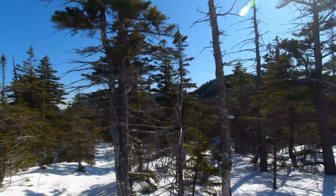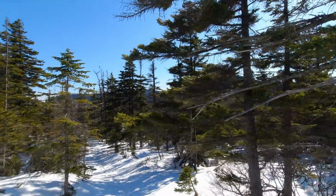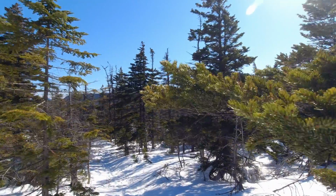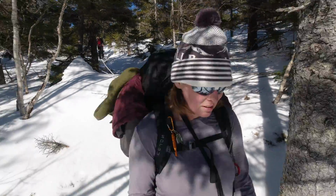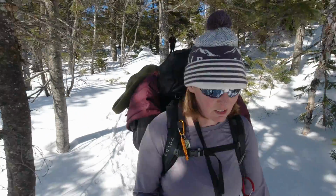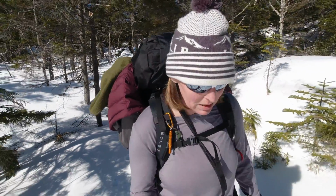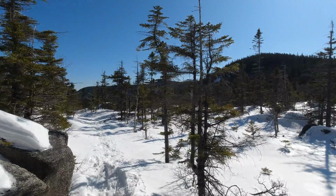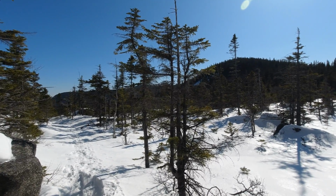I might be about halfway down to the hut, or possibly not quite halfway, but sure is windy up high. I can't help but wonder if going up Mount Hale from this side would be easier, because it just seems like there's so much level ground, whereas coming up the other way was non-stop incline. Isn't this cool right here? It just opened up into whatever this is.